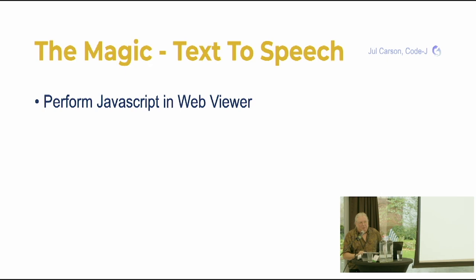It's very simple. It's just a piece of JavaScript, and you won't believe how easy it is in the web viewer. Luckily, I don't see Ian Jemison in the room because he gave me most of it.